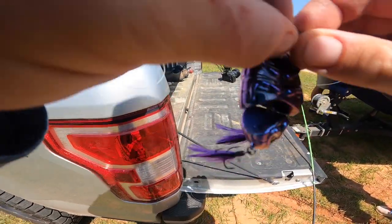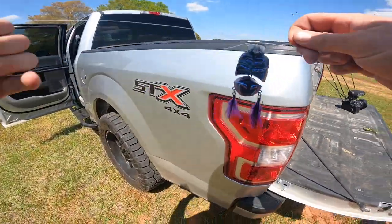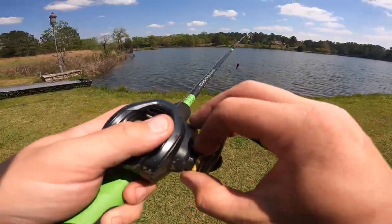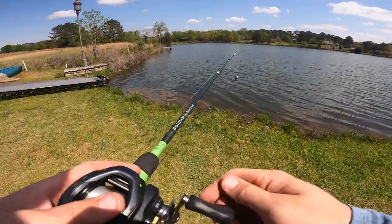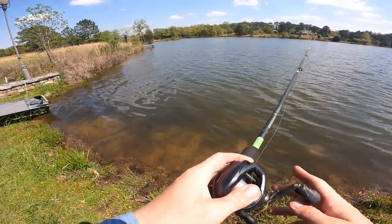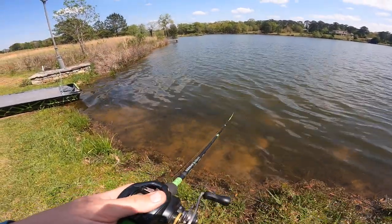Well, gosh, see? Mine looks more real already. It's got eyes and purple fuzz, because that's real. I don't know if this is a competition between the boys or anything, but I do want to chuck this thing out here, one time along this bank where 6-pounders like to bed.